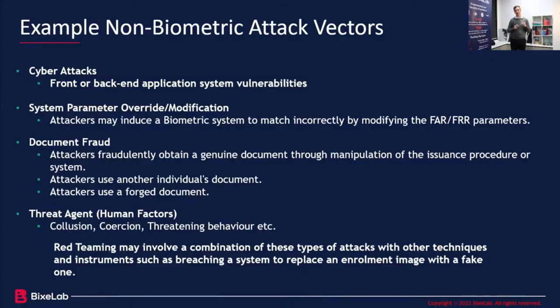And the two others that are really important here, which can be quite unique to biometric systems, is document fraud can be one thing. So fraudulently obtained genuine documents can be very hard to detect. But there's also things like forged documents and use of other people's documents. And this is particularly relevant for a lot of the testing that we do for eIDV solutions.